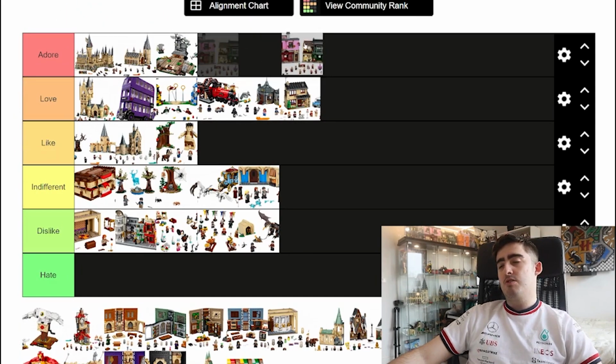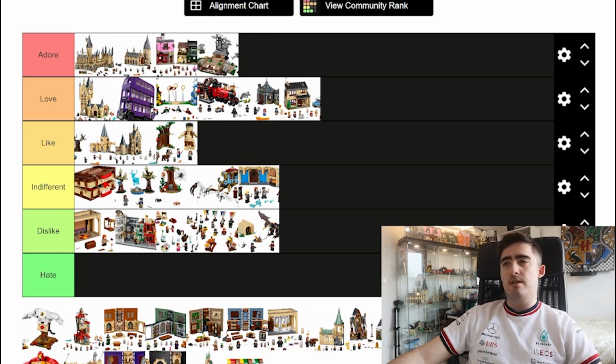Diagon Alley. It goes in the door, obviously. I do love this set, but I'm so annoyed that Gringotts is missing. So it's going to go here. It's not going to replace the Great Hall, but it's going to go third. I think third is fair. It's not as good as the Hogwarts Castle, but this set is absolutely extraordinary.